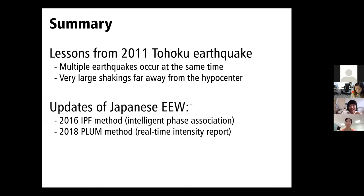I see. And I guess just a follow-up question from me on that one. For example, if a warning was issued by PLUM, then there's no source information, right? So does the public just get warned that shaking will start and no other information on the source? No other information on the source. But I think it's very difficult for PLUM to make a mistake, because they have already observed some large shaking very close to your place. Whereas for IPF, there's a high chance of making a mistake, especially offshore, like an earthquake on an island, which has very few seismometers. So the uncertainty of the two methods is very different.